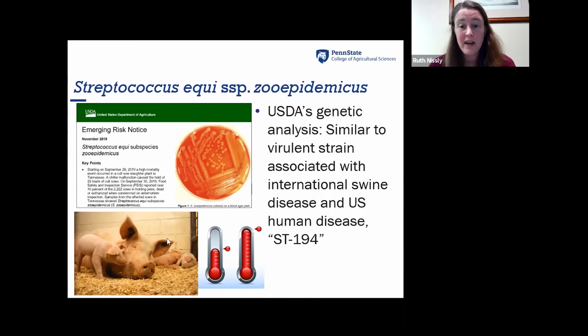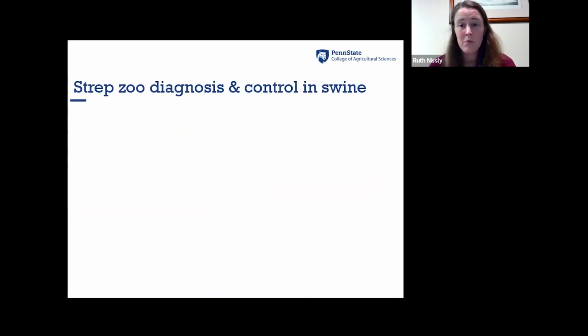So pigs can actually die from this within a couple of hours to a day. So a response that's quick is very important. Unfortunately, in December 2019, right around Christmas time, we detected this in an event where some pigs had died, and it was unexplained. If we can diagnose it early, strep zoo can be controlled through antibiotic use or by removing the sick animals from being in contact with other animals.